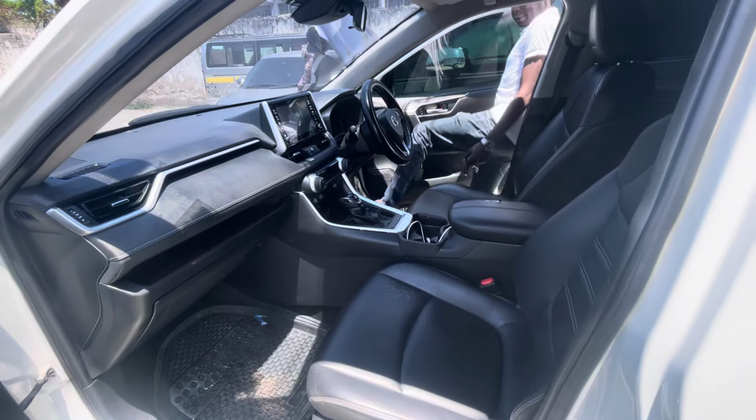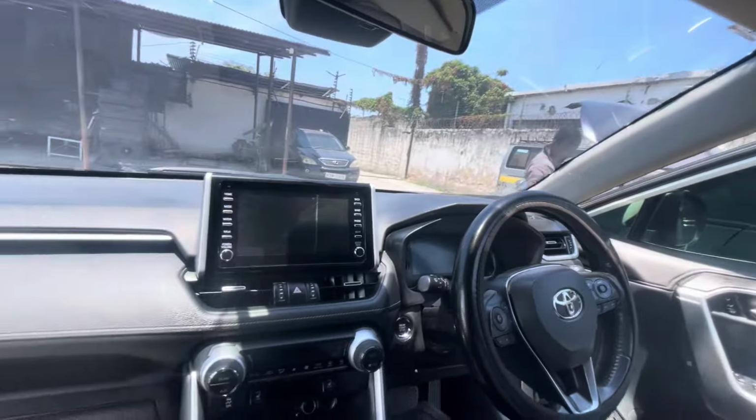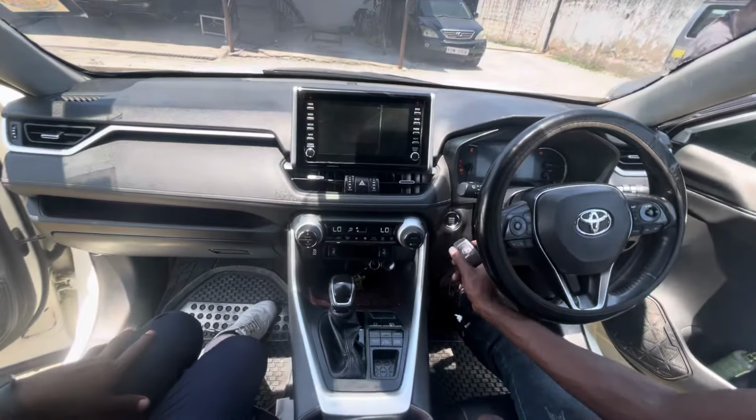Tell me, Peter, how is the interior? The interior looks clean. Super clean. Gari inakapoa kabisa. Mileage is only 62. Almost zero mileage.